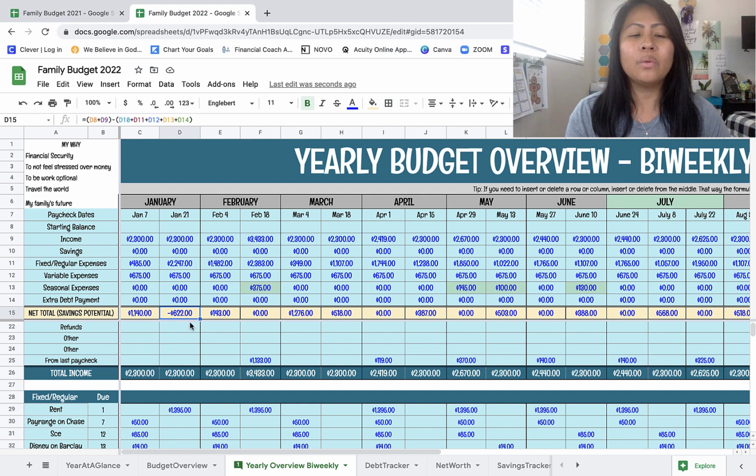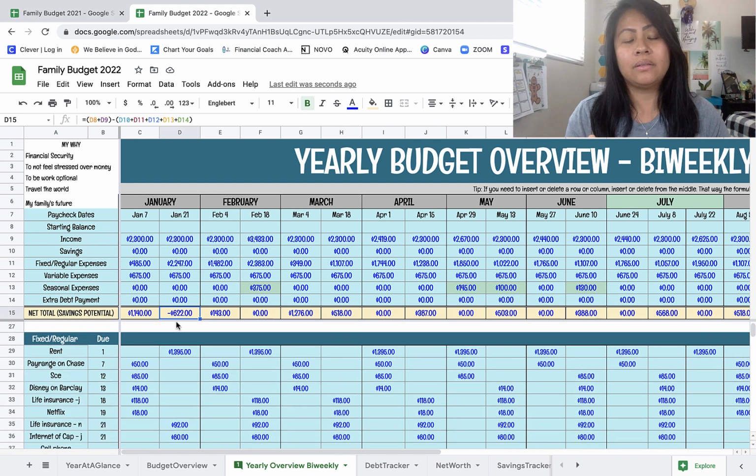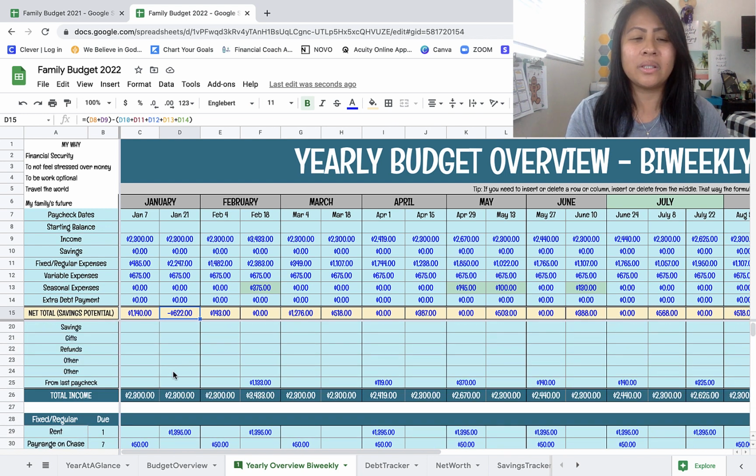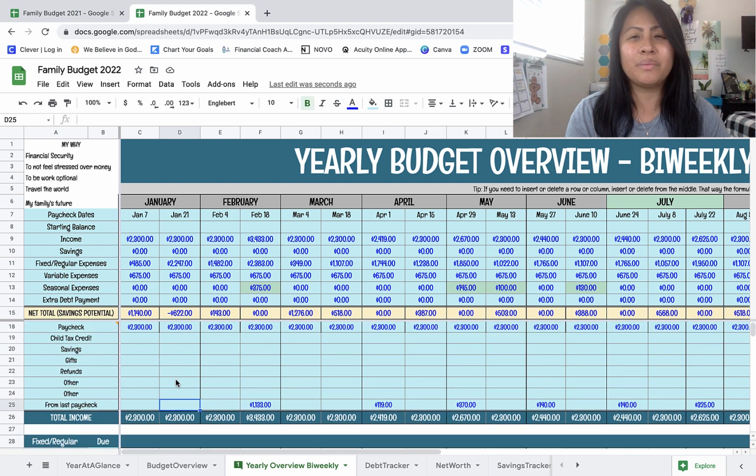So what I do now is that I use this yearly budget overview to plan ahead and see how much needs to be allocated to the next budget to make sure we're covered for our expenses. So that's why it gets put in as an income, even though it's not an income. It's going to be money left over. So this eventually will get deleted, and then our starting balance will be a lot higher than what it really was, just to account for the money that we need to get in order to cover our expenses.